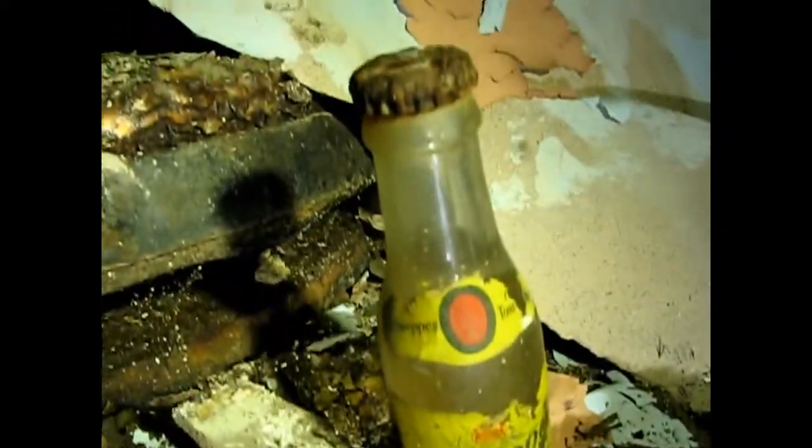An old Schweppes bottle. I don't know how old that would be, but quite old I'd have thought. And even medication.